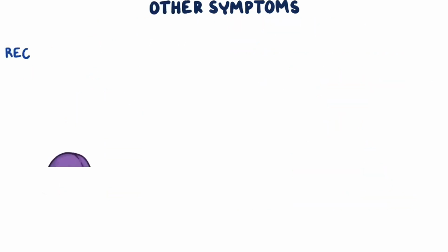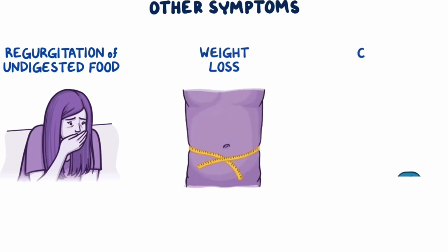Other symptoms may include regurgitation of undigested food, weight loss, chest pain, and heartburn.